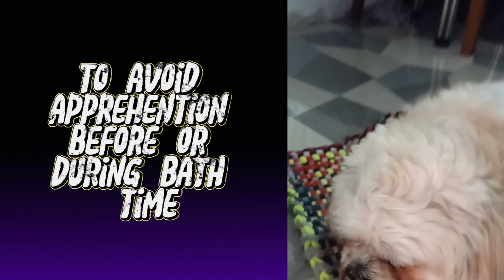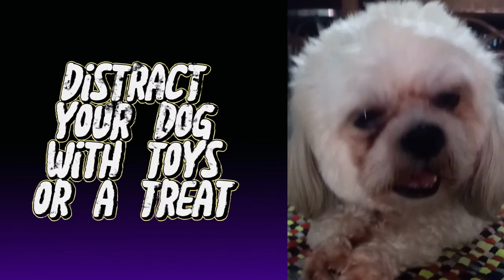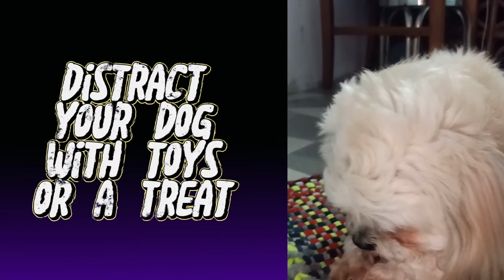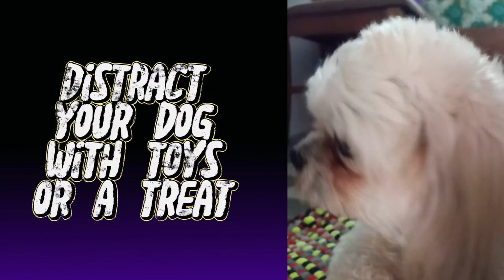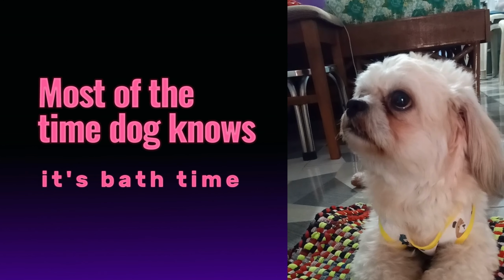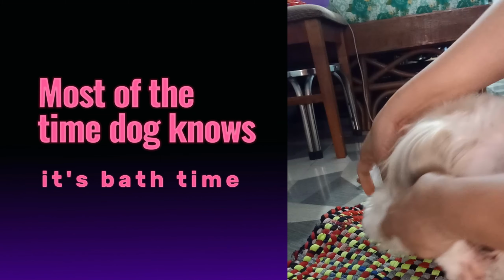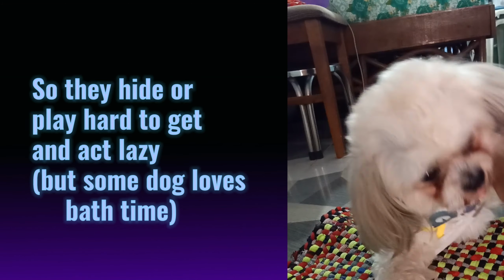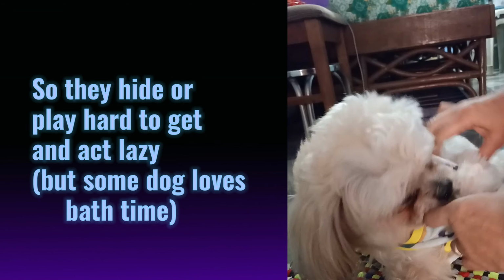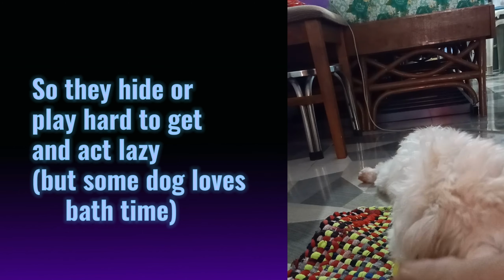To avoid apprehension before or during bath time, distract your dog with toys or a treat. Most of the time the dog knows it's bath time, so they hide or play hard to get and act lazy. But some dogs love that time.